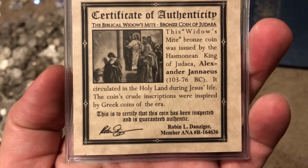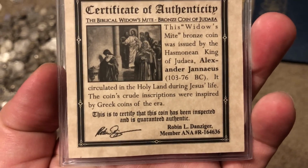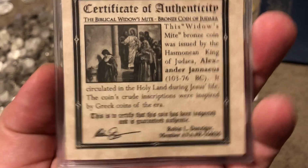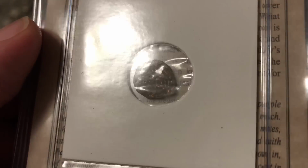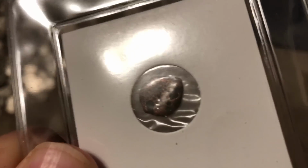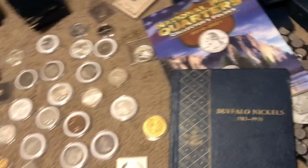This widow's bronze coin was issued by the Hasmonean king of Judea, Alexander Jannaeus. It circulated in the Holy Land during Jesus' lifetime. And there's really not much to see on these coins. Some of them have better shapes and you can see more than you can on others. But they're neat to have.